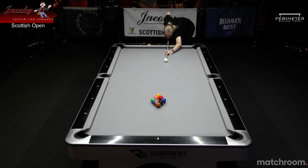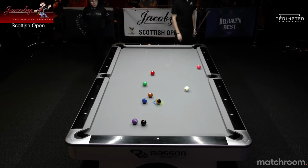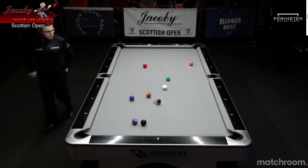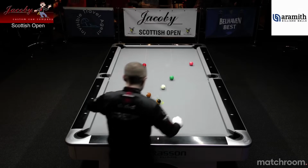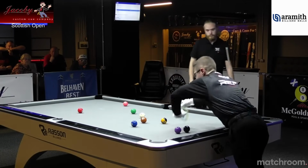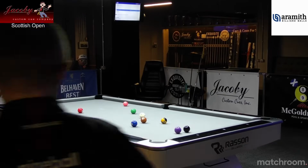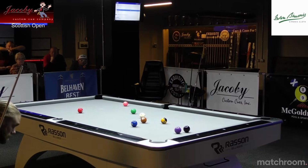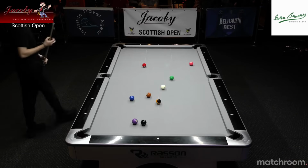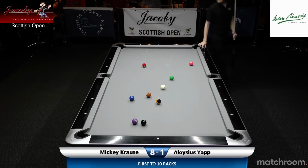Mickey's been breaking like a dream. Oh, the 7. No, he's on the 2. And it's another great break. And that's the difference, really. When you talk about these top level players, this is the difference. They just break perfect. I thought Jason Shaw was breaking really well in the tournament when he was playing Fraser Patrick in the first round.